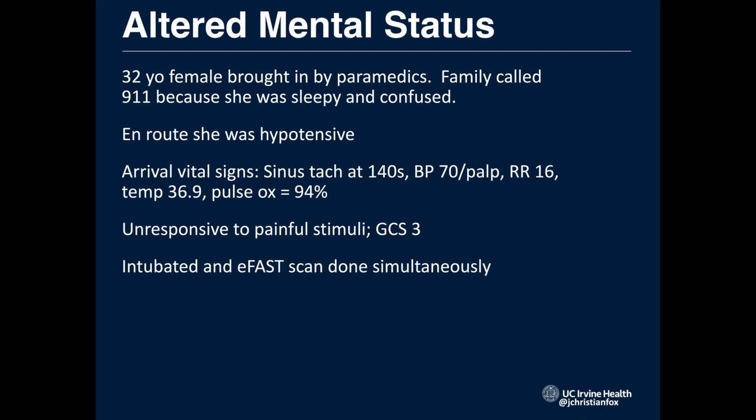This is a 32-year-old female brought in with altered mental status. The family called 911 because she was kind of sleepy and confused. She's hypotensive in the rig on the way to the ER, and certainly is when she gets to us. She's tachycardic, hypotensive, and basically unresponsive, and her GCS is 3. So we intubate her, and we do an EFAST.